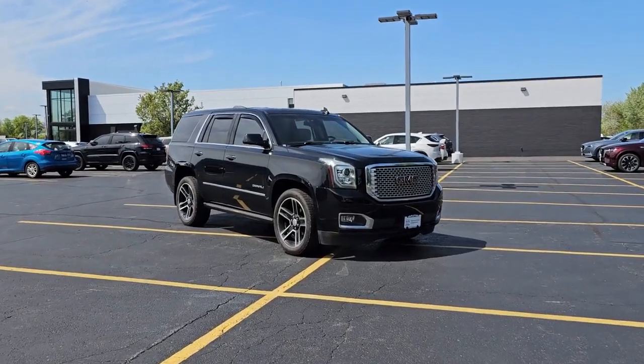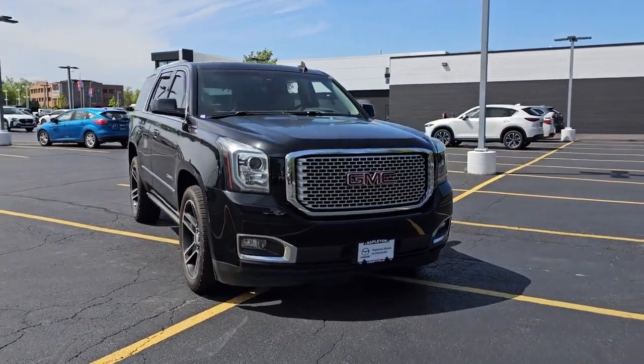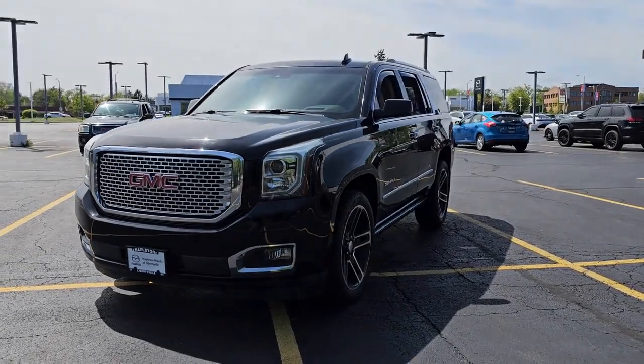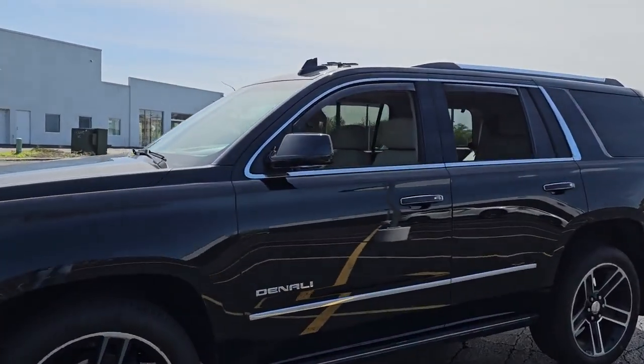Enjoy the view of this 2016 GMC Yukon. With less than 40,000 miles on the odometer, this vehicle stands out from the rest. Make every adventure all it can be in this spacious, comfortable, and highly capable Yukon.